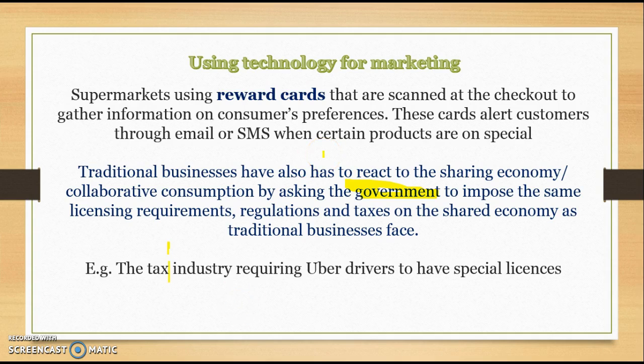So, technology for marketing: targeted advertising through cookies and finding information about customers, rewards cards to find out what you like and what you're likely to purchase, and so on and so forth.